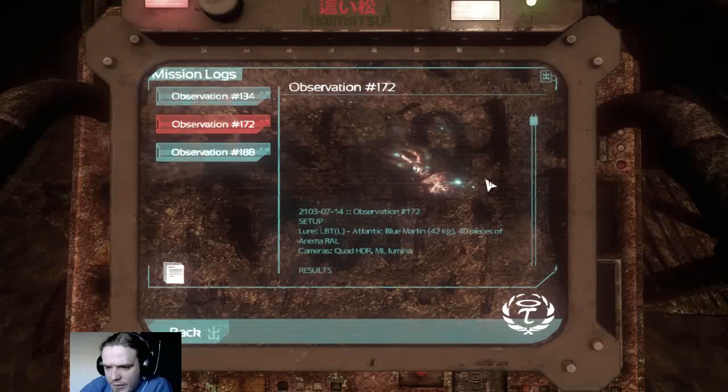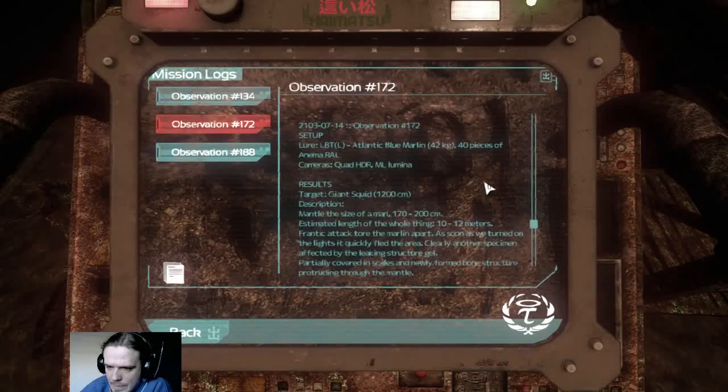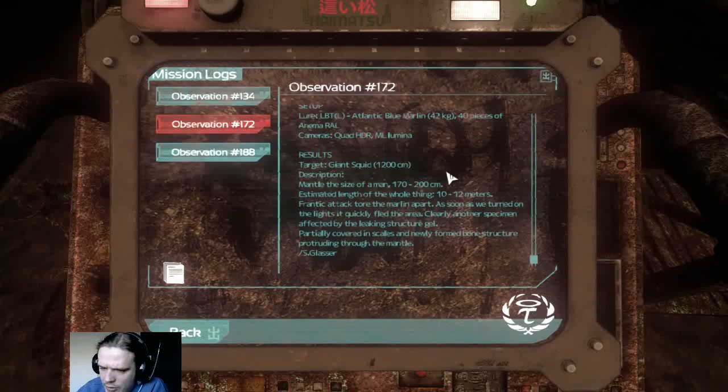Atlantic blue marlin, 42 kilograms. Target, giant squid. Mantle the size of a man. Estimated length of the whole thing, about 12 meters. Frantic attack tore the marlin apart. As soon as we turned on the lights, it quickly fled the area. Clearly another specimen affected by the leaking structure gel. Partially covered in scales and newly formed bone structure, protruding through the mantle.